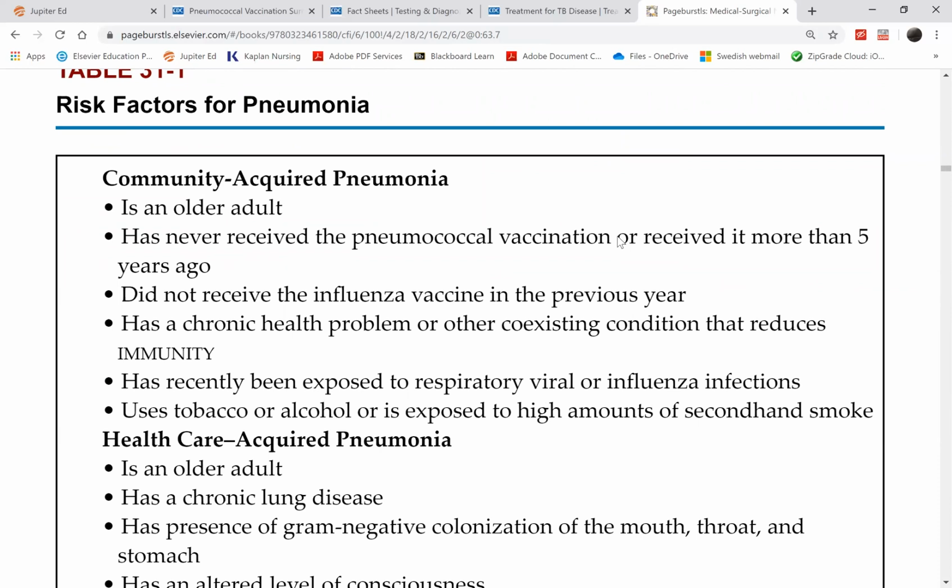So community acquired pneumonia, meaning you have no risk factors, you have not been admitted in the hospital, you don't live in a nursing home, meaning you'd have no known risk factors for healthcare acquired pneumonia, meaning you've never been treated for cancer, for instance, never lived or been admitted to a healthcare facility. Okay, if you don't have those, then the doctors would consider your pneumonia as community acquired.